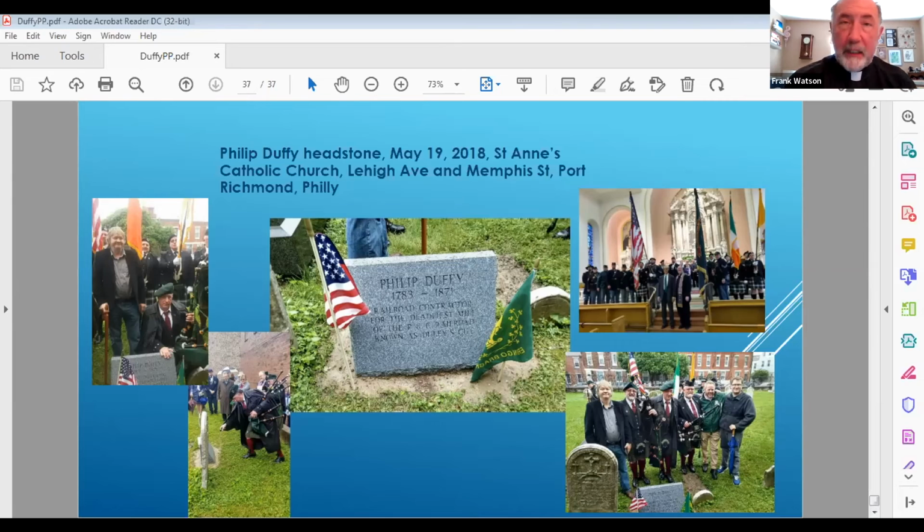He was on the committee. He was a commissioner for what was called the Aramingo Canal, that tried to bring traffic and commerce and industry into the Port Richmond area. He was a maker and a shaker. He was not a nice guy, but still, to remember where he's buried, it's an important piece of the puzzle.